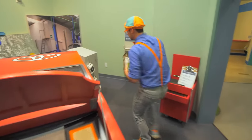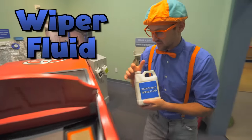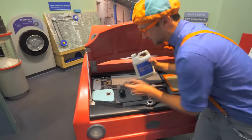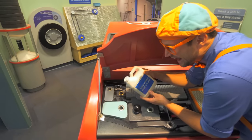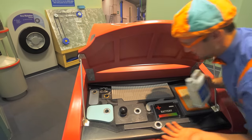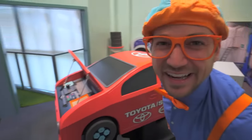Perfect. Okay. And then this is the windshield wiper fluid. This is what sprays on your windshield and cleans off the windshield so you can see. Let's put it right there. Perfect. And the brake fluid looks good, and the power steering fluid looks good. Wow, this vehicle is running so efficiently. Good job.